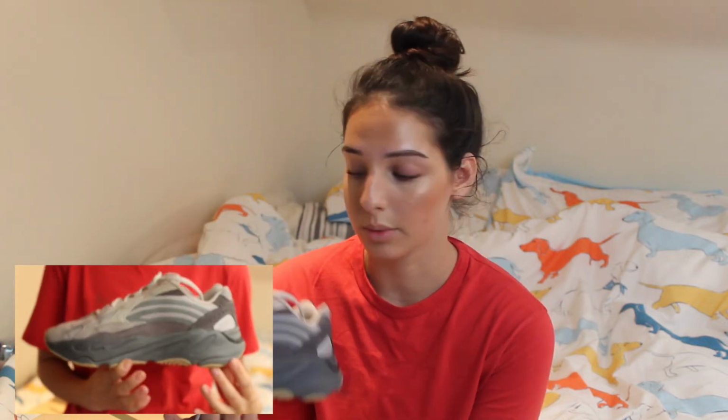I find these look really nice with jeans, also with leggings, and I actually wore them with trackies the same colour as this section here of the shoe with a white t-shirt, so it looks really cohesive. And I thought that looked very stylish. I find these are quite an easy shoe to pair with outfits because they are so neutral. I would wear them with a skirt still as well.